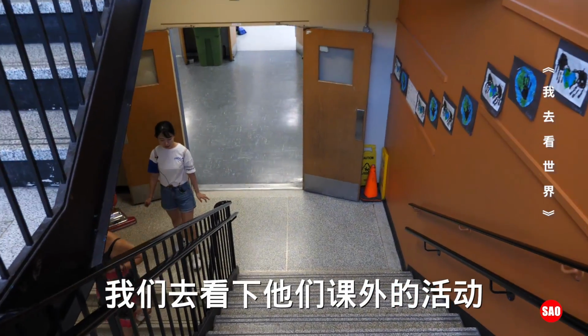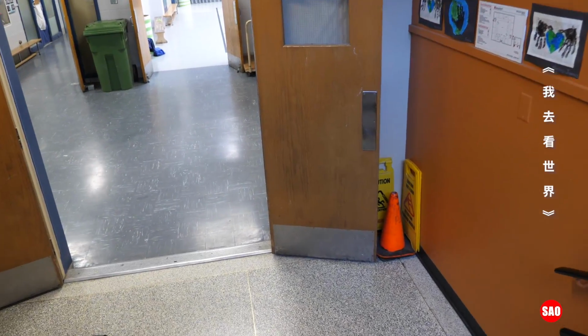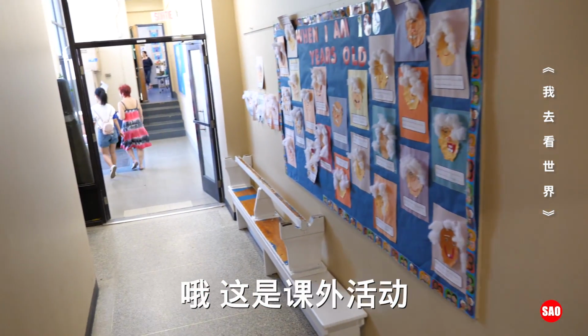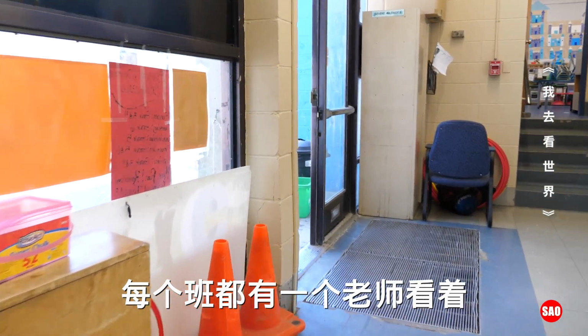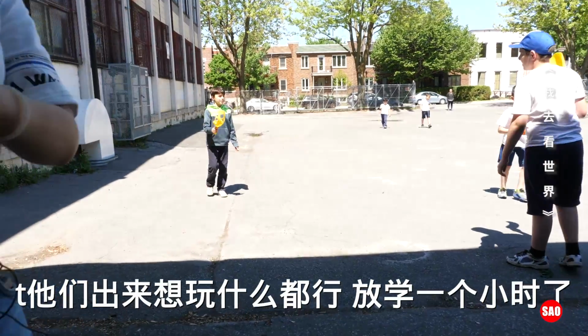我们去看一下他们课外的活动。They also said it's such a big school. It's a big school, yes. There's a lot of... Oh, that's after school outdoor activity. Yes. So every class has an educator. There's a lady. There's a few educators. They come out and they play whatever they want. This is after school for an hour.